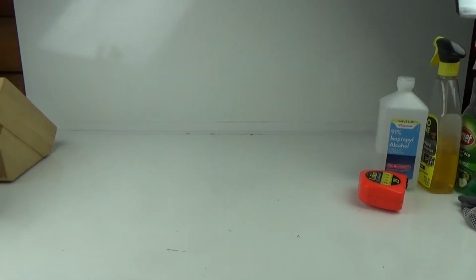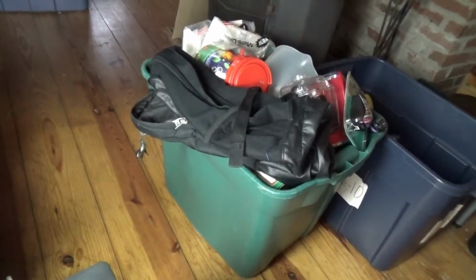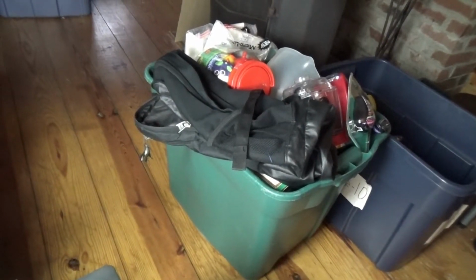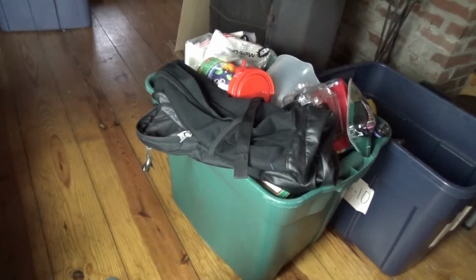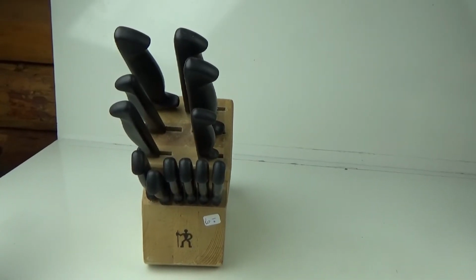I went ahead and cleared off all of those items that I had on here last night. I got them in that bin right there. I went ahead and took off the stickers, and I need to start photographing that stuff. I want to photograph these knives too. I'm probably going to part them out.